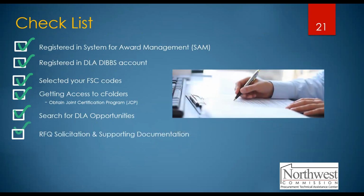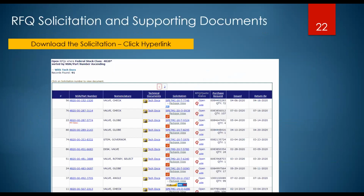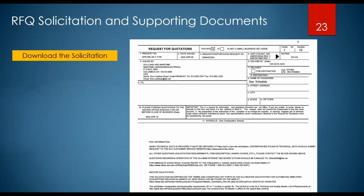So now let's look at the RFQ solicitation and some supporting documentation. You'll want to download a solicitation. You just click on the hyperlink for the solicitation number and the technical documents. When you open that up, you're going to get something like this. This is a standard form. It's going to give you some details of who this was issued by. This one is DLA Land and Maritime. It's going to give you the details on when it's due. It's going to tell you that this is a set-aside for a small business, and let you know when you need to send that quote in. It tells you the issue date.